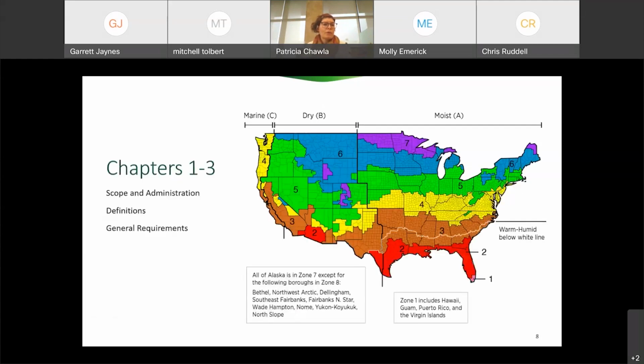So chapters 1 through 3 are kind of the beginner stuff, as it probably seems like it should be, but they give you the scope and administration of the residential IECC, like definitions, when the IECC can be used, what kind of things should be in the plan documents, these kinds of things. The image on the right there is a climate zone map. That's in the book as well, because energy code requirements do differ between climate zones. We are in climate zone 2 down there in the red part, while further north, north of Waco, it's climate zone 3. Texas is a big state, we've got 3 climate zones.